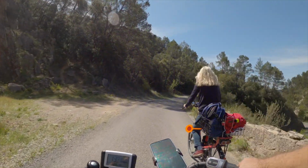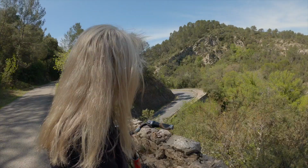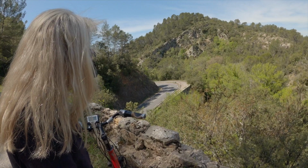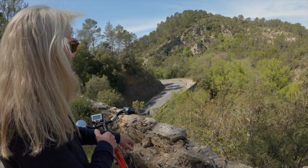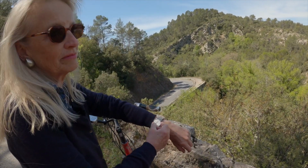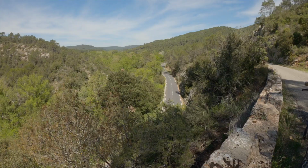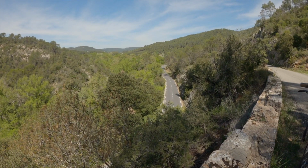Stop here? Yeah, we could stop here. This is amazing, isn't it? Totally quiet, except for nature. Well, everyone's having their lunch. A wonderful perspective from up here. You can look the other way as well, look up the valley.